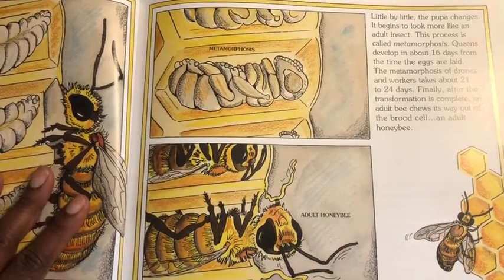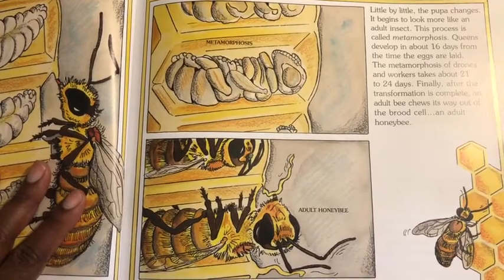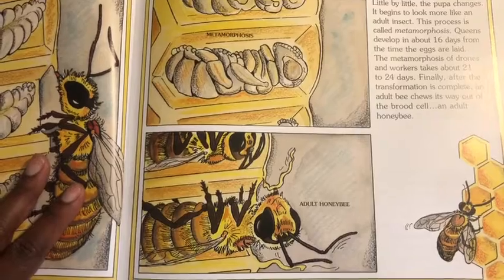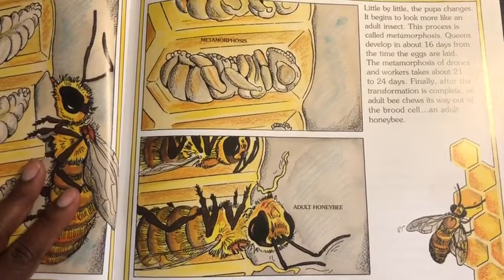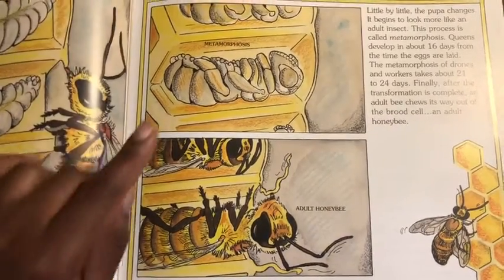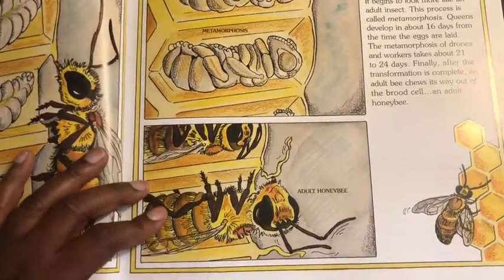Queens develop in about 16 days from the time the eggs are laid. The metamorphosis of drones and workers takes about 21 to 24 days. Finally, after the transformation is complete, an adult bee chews its way out of the brood cell, an adult honeybee. So this is showing metamorphosis, how it changes, and the adult honeybee.